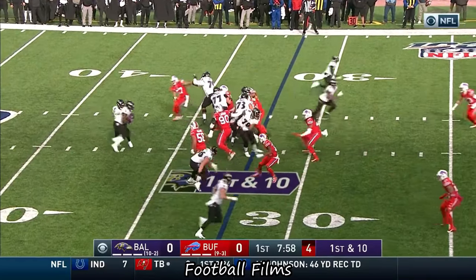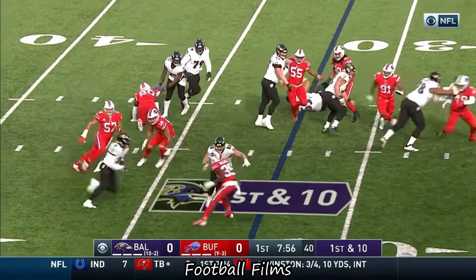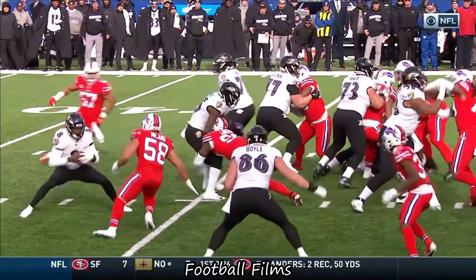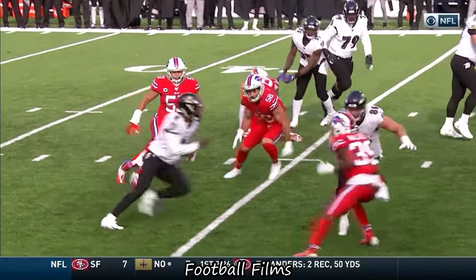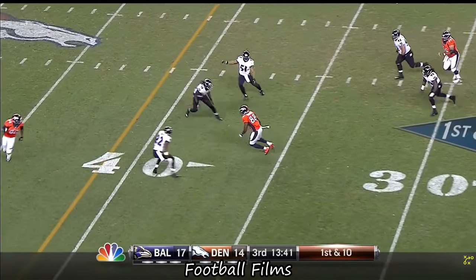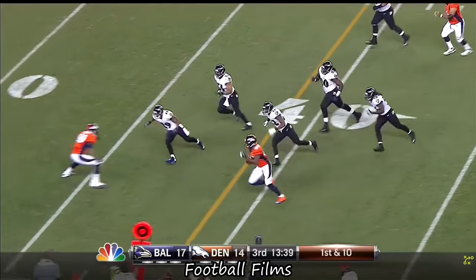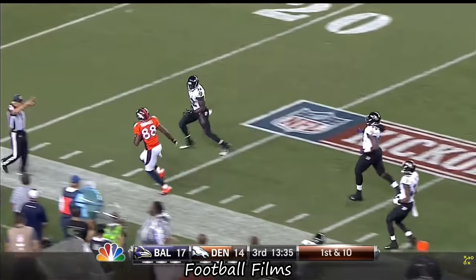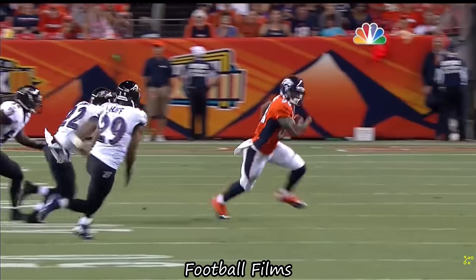New set of downs for Baltimore to work with. Shake and bake. Jackson. The acceleration, and Jackson takes it to the 25-yard line. Oh, they missed an opportunity for what would have been an overturn. And Demaryius Thomas, look at this! Thomas down the sideline for a long gain.